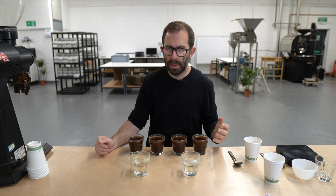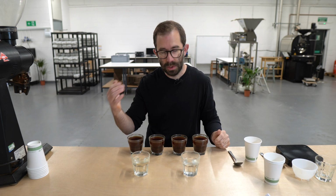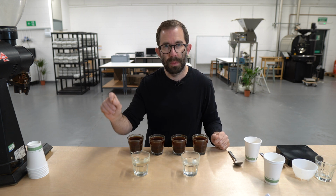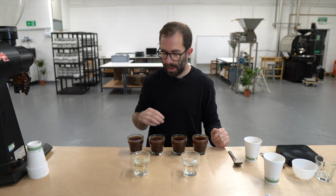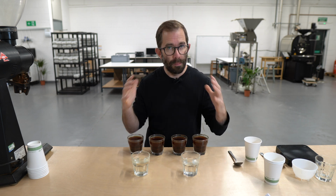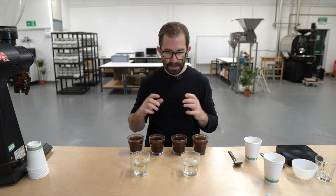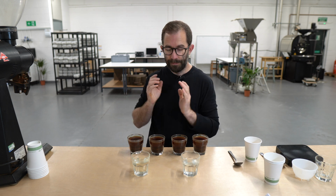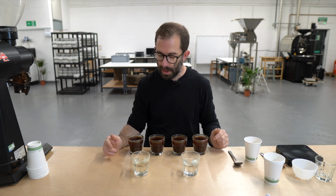Expect lots of sweetness, lots of body. That's all to do with the low altitude, and one which has a very, very pleasing dark chocolate finish. This is going to be another versatile coffee. I tried to roast in this omni-roast way, so that's a way that is suitable for all methods of brewing. But for those of you who enjoy espresso, I think this is going to be the one for you.